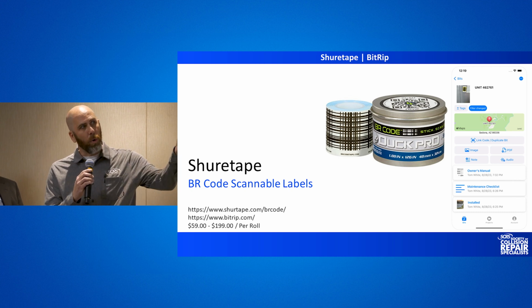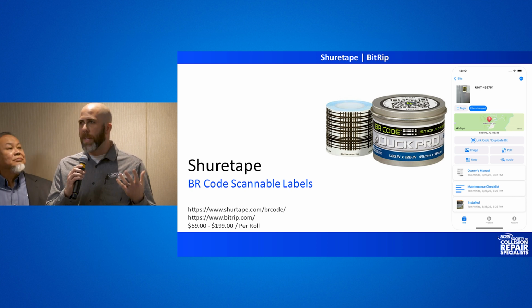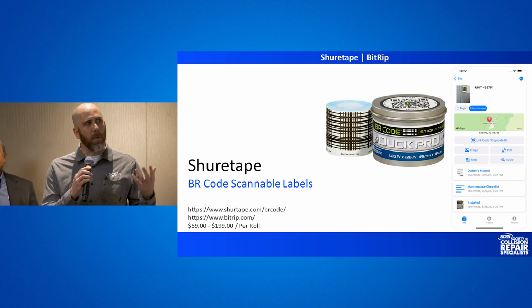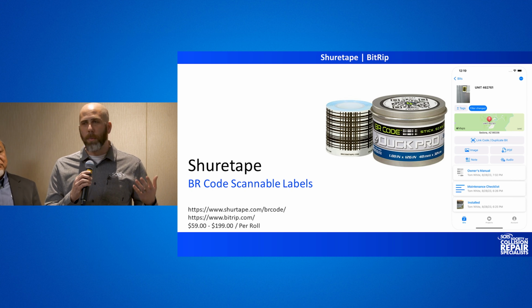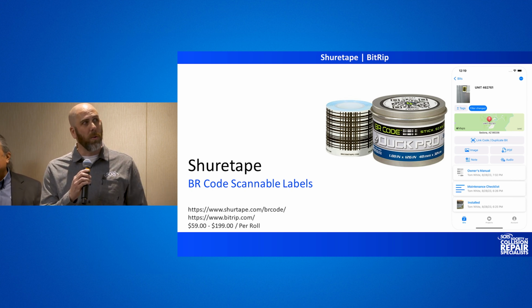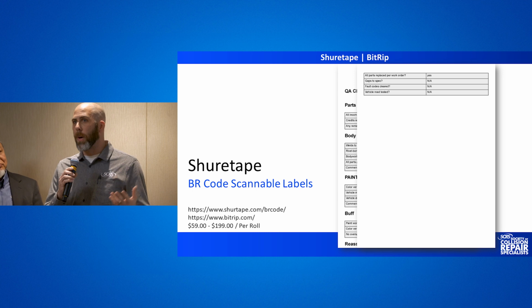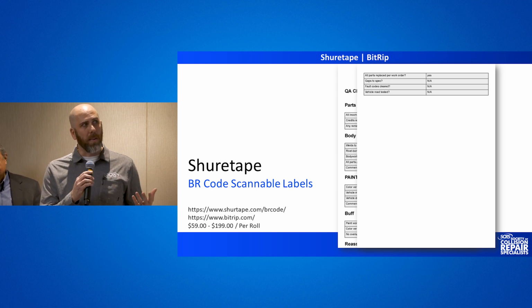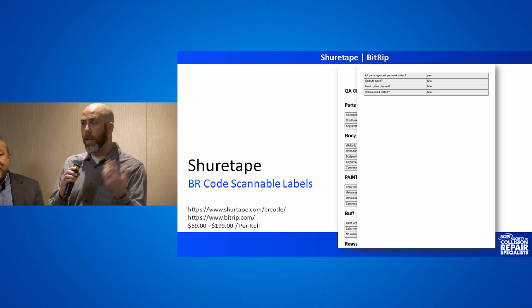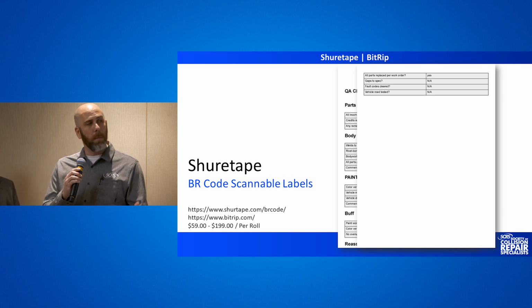It comes on a roll, and you can tear it off, and it holds data on that code that you scan through their app. So you can put this on equipment in your shop. You can use it on parts carts. You could use it for anything that you want to hold, maybe a checklist. They've even integrated a customizable QC process where you can tailor it however you want. It's very intuitive and simple to use.